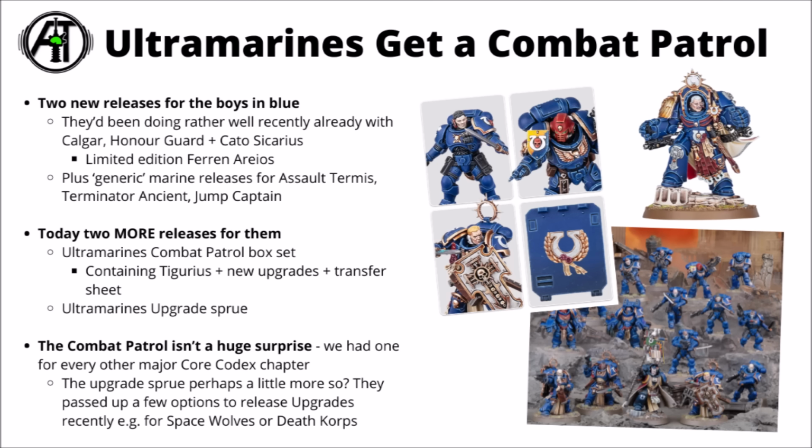So far for the Ultramarines, we've had the Victrix Honor Guard, Cato Sicarius in Primaris form, and kind of weirdly a new model for Marneus Calgar, updating his really quite recent Primaris era sculpt. The Ultramarines are getting their limited edition Ferran Araios, a Black Library release character, and then on top of that, regular Space Marines have had plenty more: new Assault Terminators, a Terminator Ancient, and a new Jump Captain. It does seem to be quite a lot all in all.